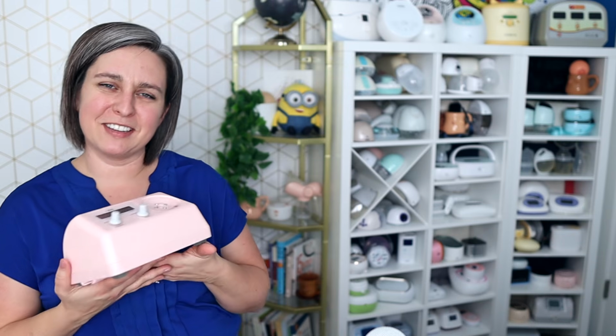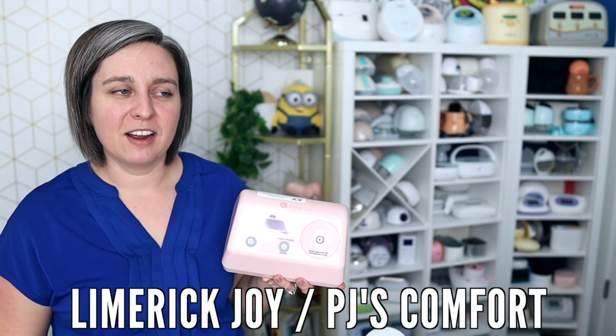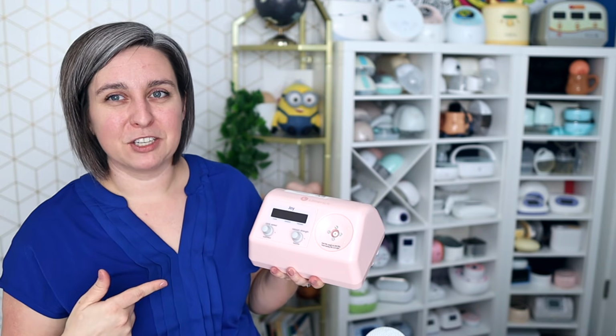Ooh, another one that goes really fast, which we actually haven't done much content on the channel yet, is the Limerick Joy or PJ's Comfort. Those are really similar. This is a unique pump all around. It's got a really unique flange kit. If you want more information on this pump, let me know.